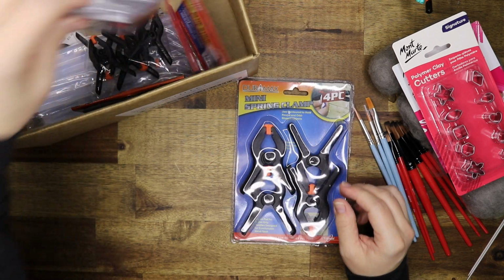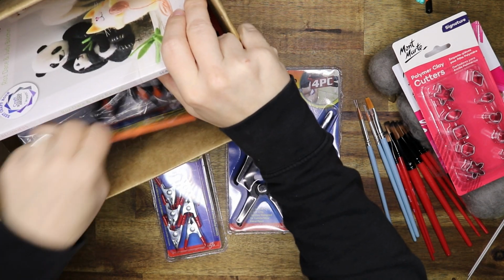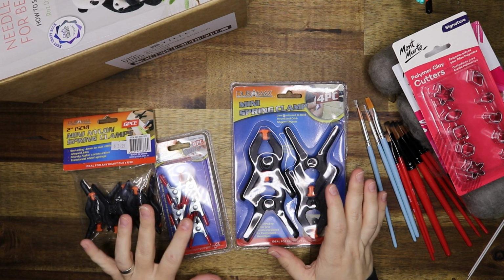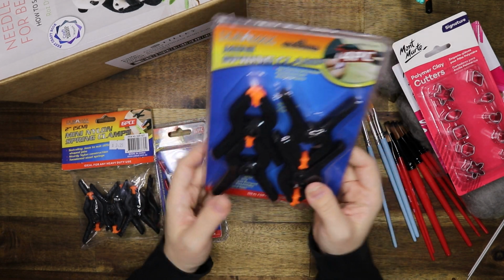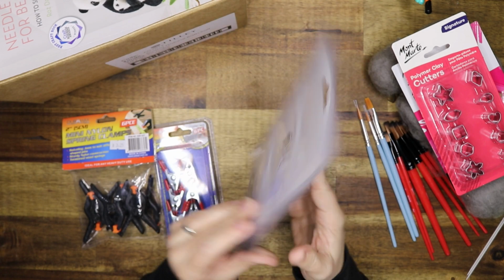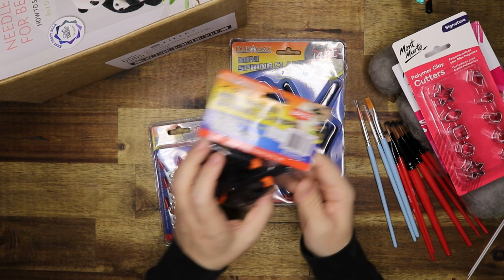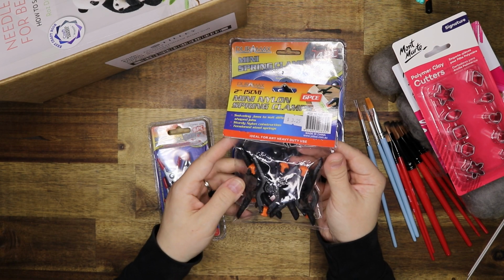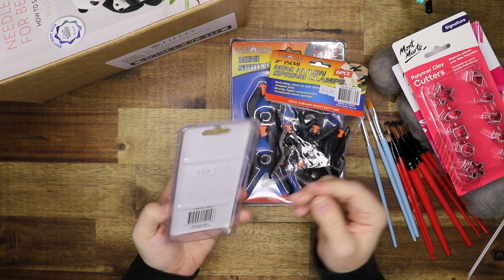Then I have some of these clips. I wanted to buy these anyway from Temu, and then I saw them at this store and they were at a really good price. So these four were $5.40. There are six in here for $3.25, so they're a bit smaller. And these are six pieces for $3.50.